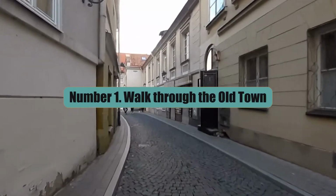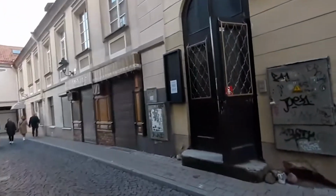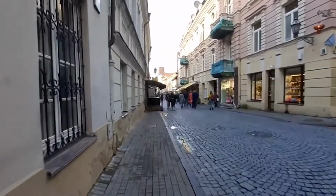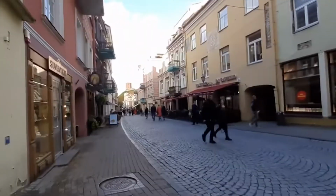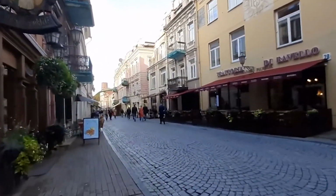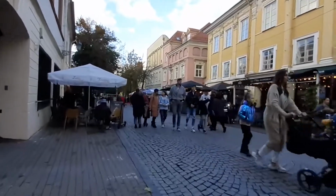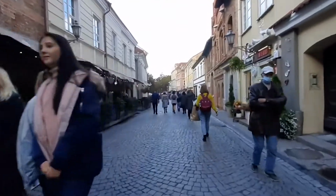Number 1. Walk through the Old Town. Vilnius's Old Town is one of the largest and best-preserved historic centers in Northern Europe and the Baltics. It is a joy to explore because it is full of beautiful medieval buildings. It has a lot of different architectural styles because it is made up of 74 different quarters. You can see Gothic and Renaissance churches and cathedrals, as well as Baroque and classical palaces and guilds of artists.